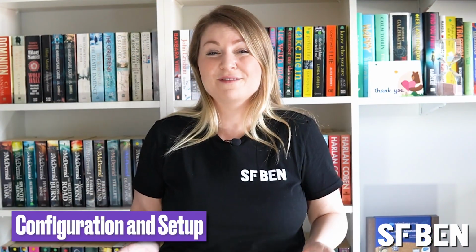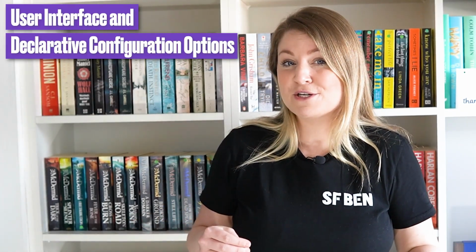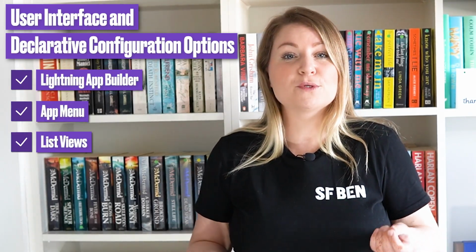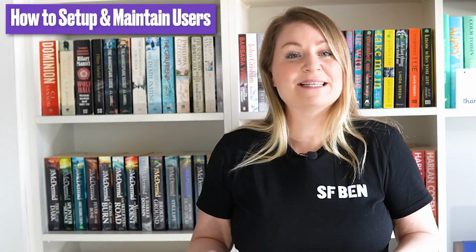of the questions. Configuration and setup accounts for a hefty 20% of the Salesforce Certified Administrator exam. That's around 12 questions, so this is a key area to focus on. This topic covers company settings such as fiscal years, business hours and holidays, and currency management. The user interface and declarative configuration options, including the Lightning App Builder, app menu, list views, global actions, and user interface settings. How to set up and maintain users.